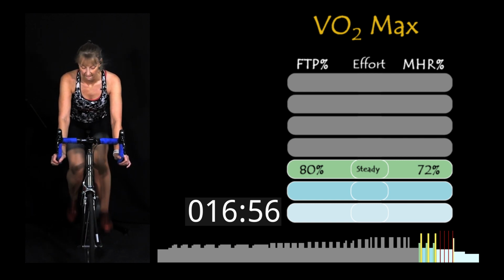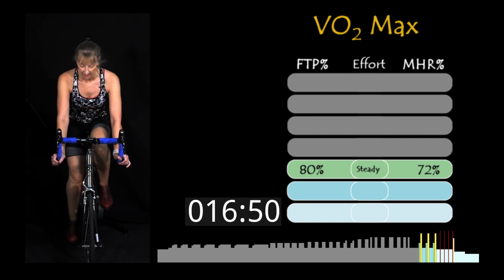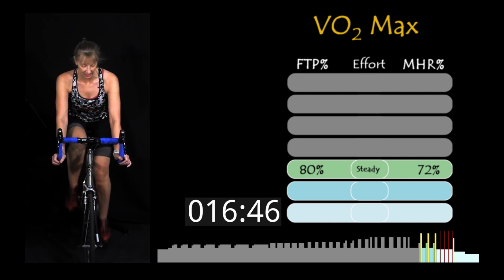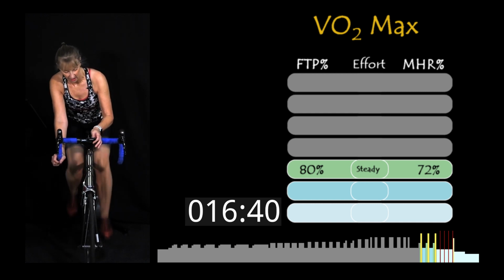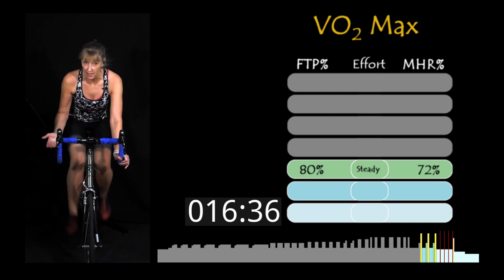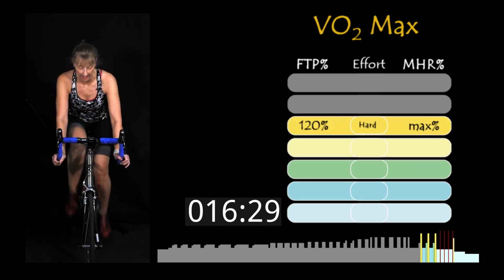Load it on. 30 second ramp. To kind of squeeze it on through the legs. Easing into that effort before we hit 15 seconds. Are you ready? Okay, this is gonna really hurt. You're gonna have to go big on the gears, folks. Big on the resistance. 2, 1. Dig in.